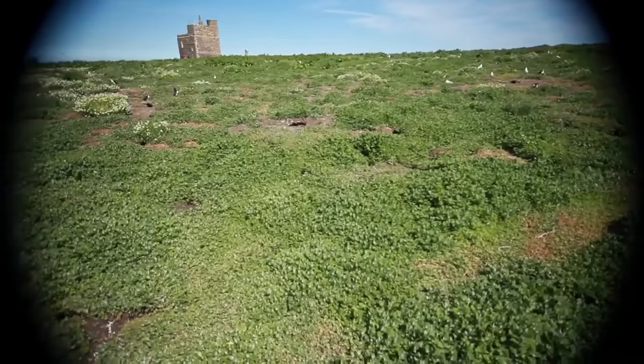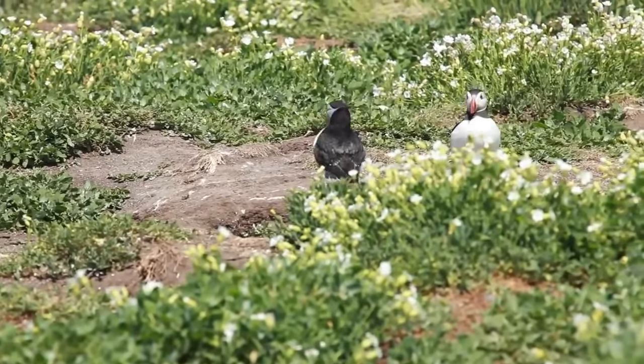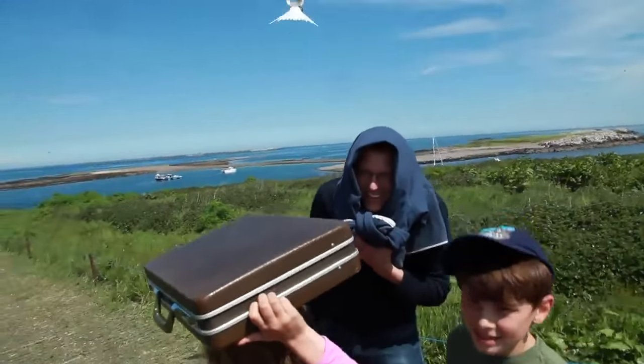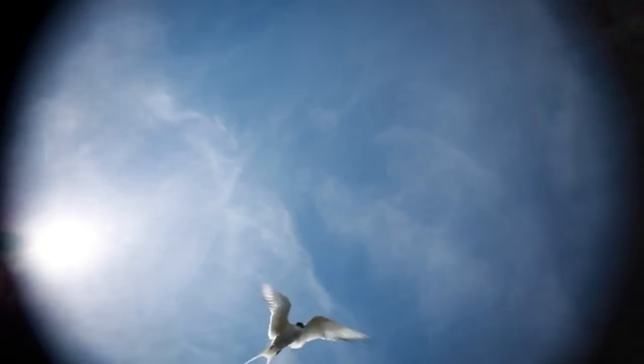Yeah. We came onto Staple Island, which is like an incredible island that's just covered in Arctic terns and puffins. These Arctic terns just kept on coming down and bombarding us. Yeah, it was crazy. They were small but ferocious little fighters. The funny bit was when the birds pooped on the camera.